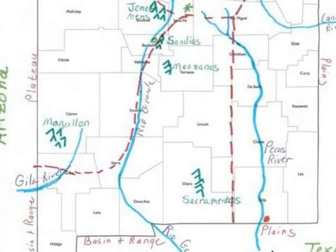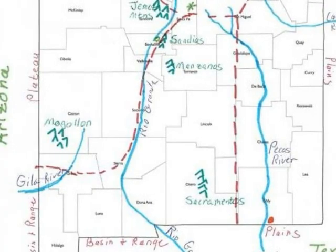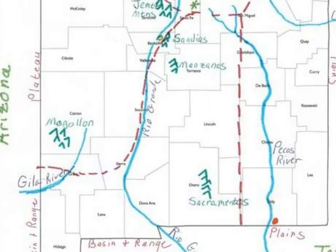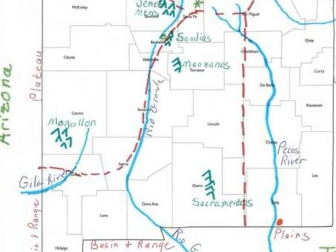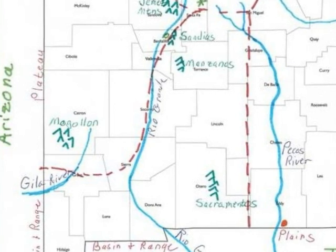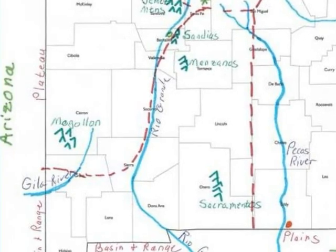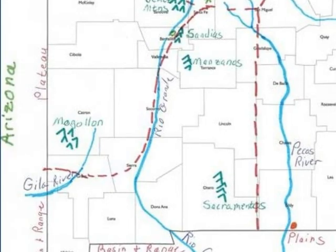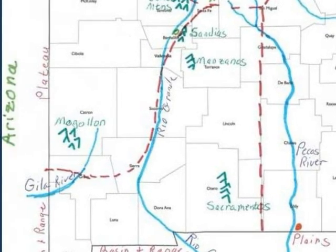Okay, now, the final mountain range we're going to do is in the southwestern corner of Catron County. So let's head back over to the Plateau region, go west, and we are going to the Mogollon Mountains. I know it is spelled M-O-G-O-L-L-O-N, and it is pronounced Mogollon. They are named for Juan Ignacio Flores Mogollon, governor of Nuevo León in 1712.